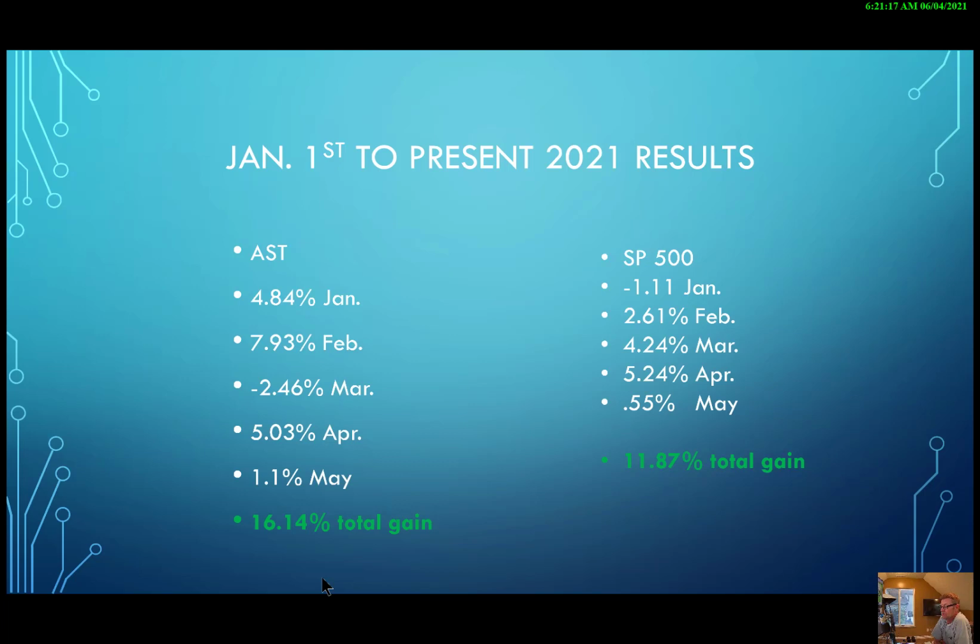You can see our results starting this year, January through May. We had kind of a stinky March. March just was not a great month for us, but we rebounded sharply in April, and it puts us again well ahead of the overall market. The overall stock market is up about 11.87%, and again we're talking about the S&P 500, versus our 16.14% total gain for the year, 5 months in. Still just kicking butt, guys.